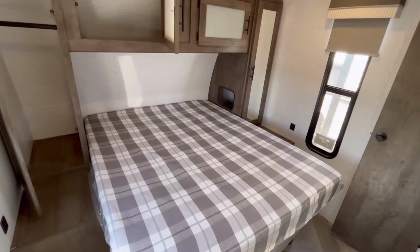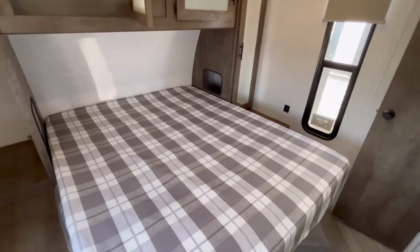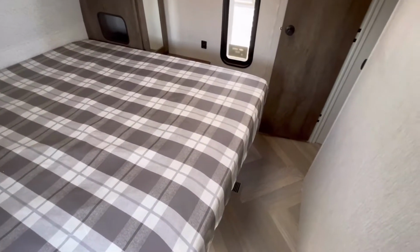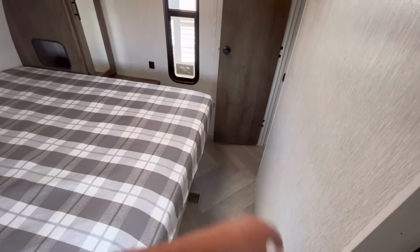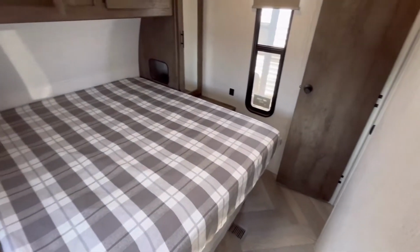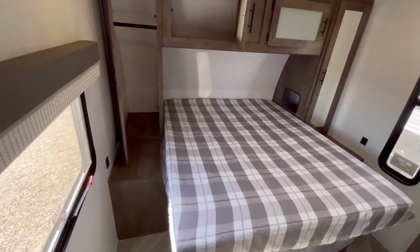USB ports outside of the wardrobes. Now, if you did want to put in a residential queen bed, you could do that, but that closet there, which we'll look at in a minute, you wouldn't be able to open it. So I would leave this as a 74-inch bed.